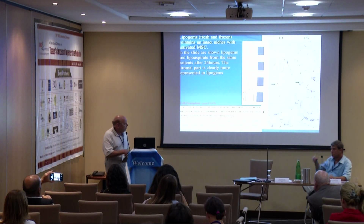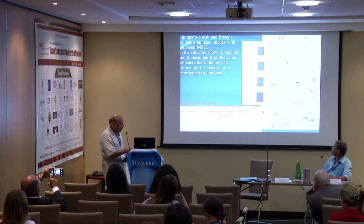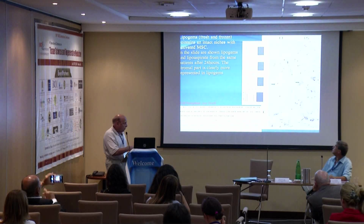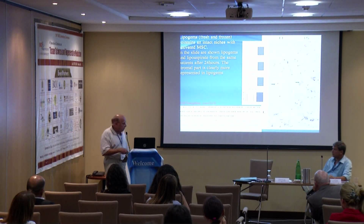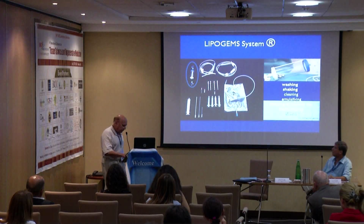So here we are. If we just use a free fat graft, this is what we get after about 24 hours. And believe me, I've done free fat grafts. I've done thousands and thousands of them for years, and it's worked pretty good. But look what happens when I use Lipogems. I start getting more vascularity right away, right after 24 hours. That's such an important fact.